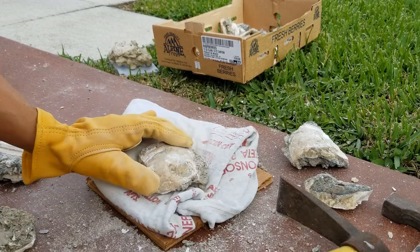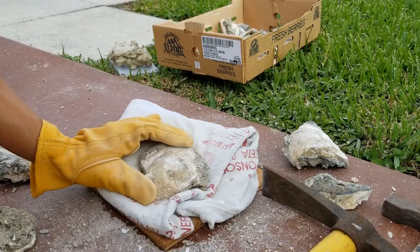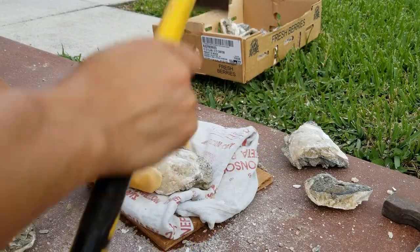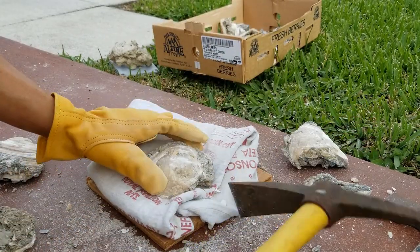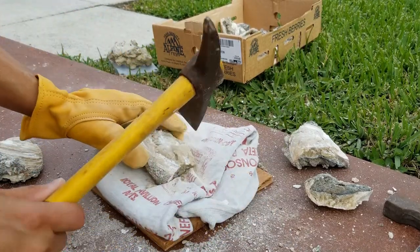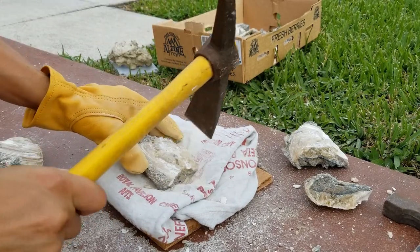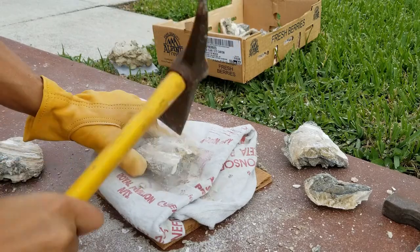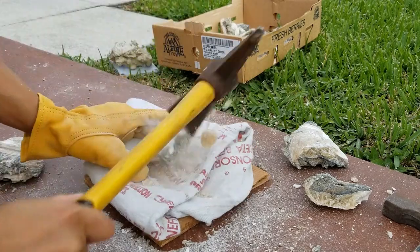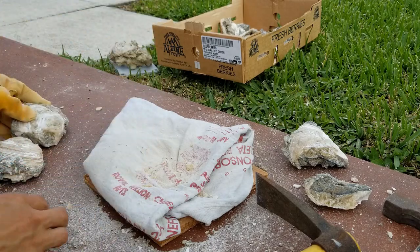Broke the entire shell cap. This is, I think that's... This one's not gonna be a good one. Except the crystal, I think, is down here. This side right here. It's not gonna turn out good. I'm gonna keep breaking. Little starburst. Go back to this guy later.